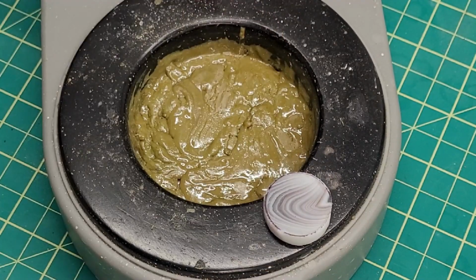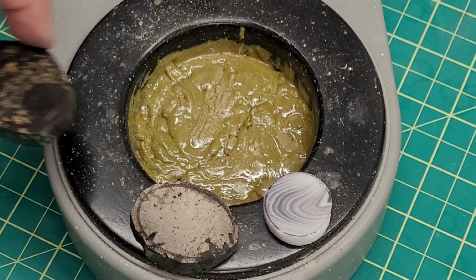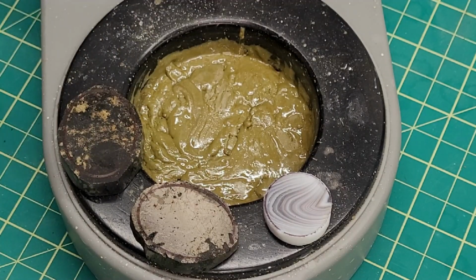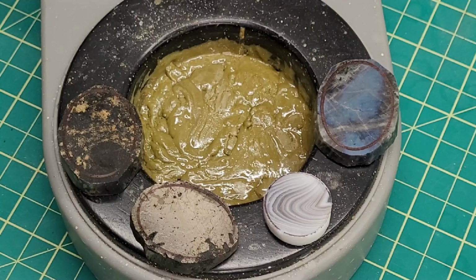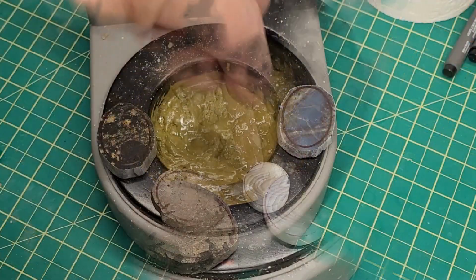We're going to place them on here, heat them up for a while. I'm working on a couple of projects, so we'll put them all on at the same time. Let that heat up for a bit. Wax is still melting. It's looking good though. It's pretty much there, pretty close.